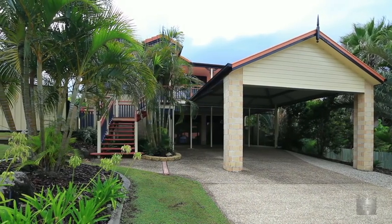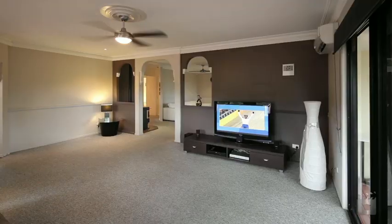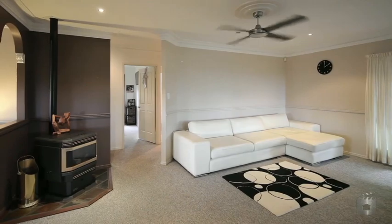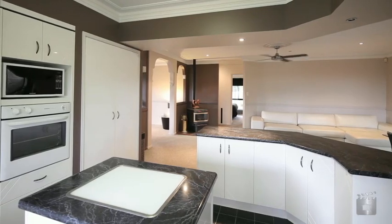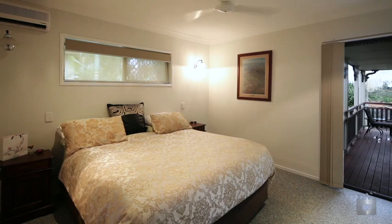This beautifully presented large modern family home will provide all the space required for your growing family. The home is set high in a commanding position to capture beautiful breezes and offers fantastic views, all in a very private setting and quiet cul-de-sac.